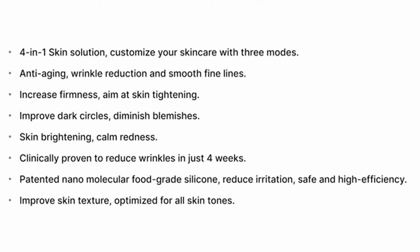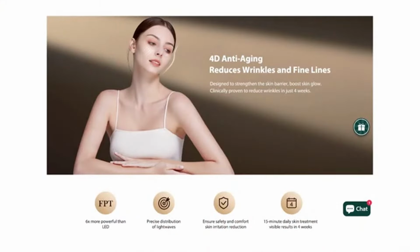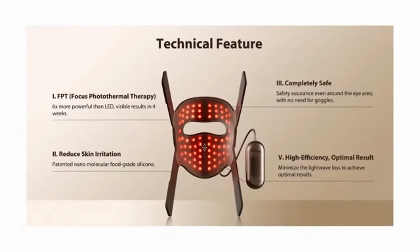It's going to help with anti-aging, wrinkle reduction, smooth fine lines, increased firmness, improved dark circles, brightening, calm redness, all of those things you're looking for when it comes to beauty, anti-aging, and just overall skin rejuvenation. Now, what's cool is red light therapy is well documented to help with these things. So I am confident the 4D mask is going to help. When you scroll down a little bit, you'll start seeing some product features. Then you'll see some rather impressive before and after results, and these apparently happened in 4 weeks, which is quite amazing. Then you get to the technical features, which I always like geeking out on.